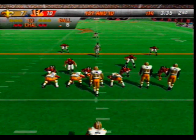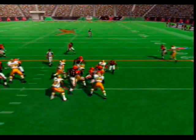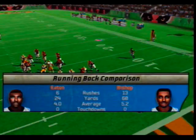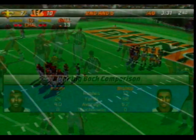Only one man in the backfield. Hand it off to the back. Sheds the pick. Dorsey is there on the stop at the 13. So let's take a look at how this back compares to the opposition.